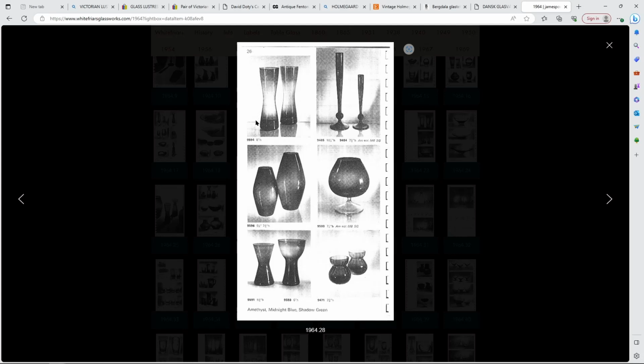And this is the shape that we were looking at, and it's a 9594. There you go, from 1964. I didn't scroll all the way forward. They were still making it in 1967 at least, so it was made for a while.